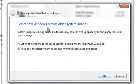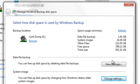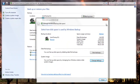Now we have two choices in the system image section. We can let Windows manage the space used for the backup, maximum of 232 gigabytes. Well, I'm not prepared to dedicate that much space on a spare drive just to backups. So what I've done is selected the second option, which is keep only the latest system image and minimize space used by the backup. Now that seems like pretty good advice to me. I mean, it wants 232 gigabytes of my drive. The last drive backup that I did, the system image was 24 gigabytes. Well, surely 24 is all I need, or thereabouts, maybe up to 30 for when I expand the programs a bit. That's all it takes to do a backup.